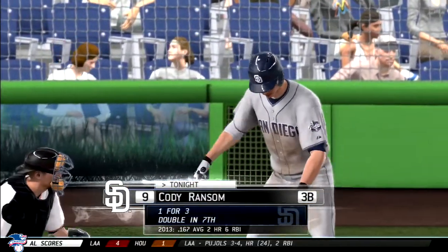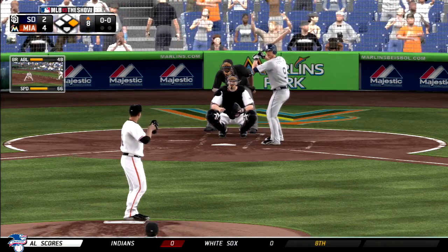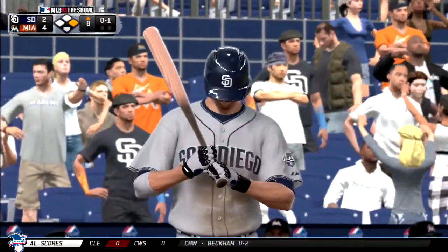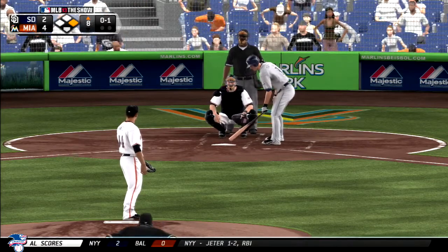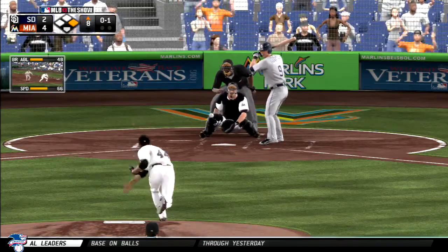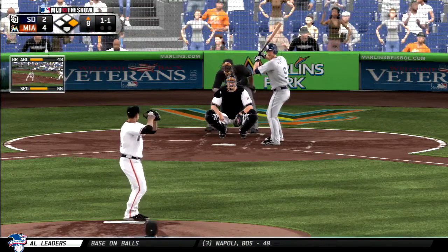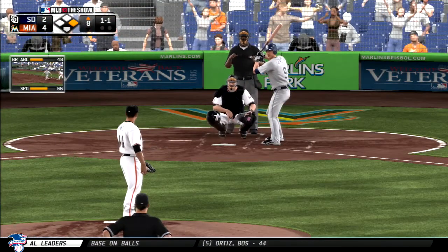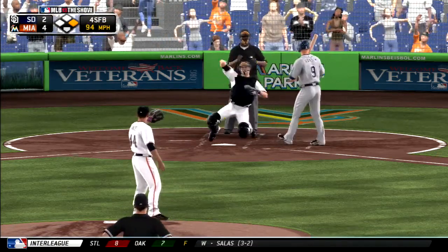Cody Ransom will be the first to stand in against the new pitcher as he'll do so with a runner at first and nobody out. Right there for strike one. And a changeup here, but that's taken low in the dirt for a ball. Now a throw over, has to dive, but he's back. And this ball runs away for ball two, 2-1.